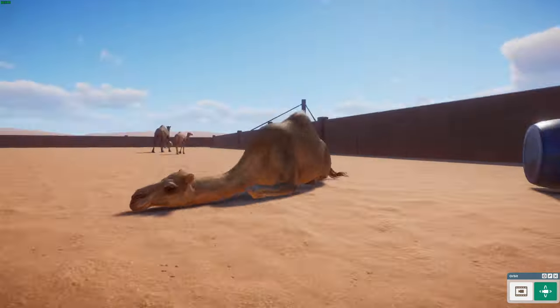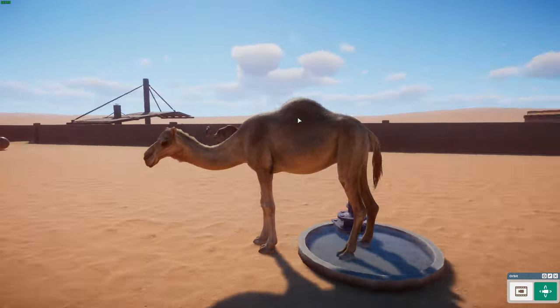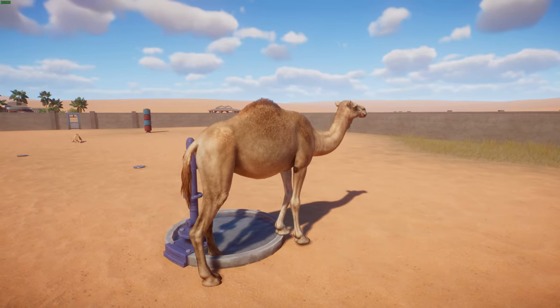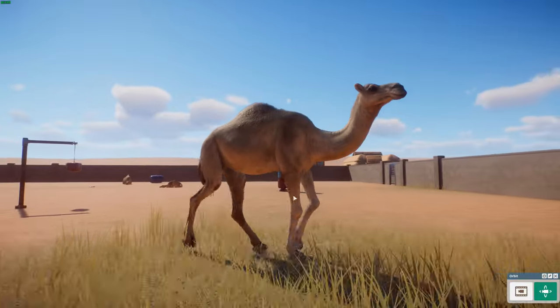What's really cool about dromedaries as well is some really interesting adaptations that they have to survive in the deserts. They're well adapted, they're able to conserve water, and they have large kidneys to be able to conserve water.